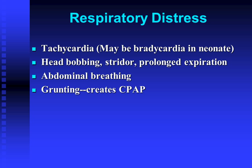They have abdominal breathing. Once again, they are primarily diaphragmatic breathers, so they will have abdominal breathing. And then if they're grunting, that creates what's CPAP, or continuous positive airway pressure, or PEEP, which is positive end expiratory pressure. So essentially they take that air in, it opens up their alveoli, and then they can end up with spontaneous pneumos because of that.